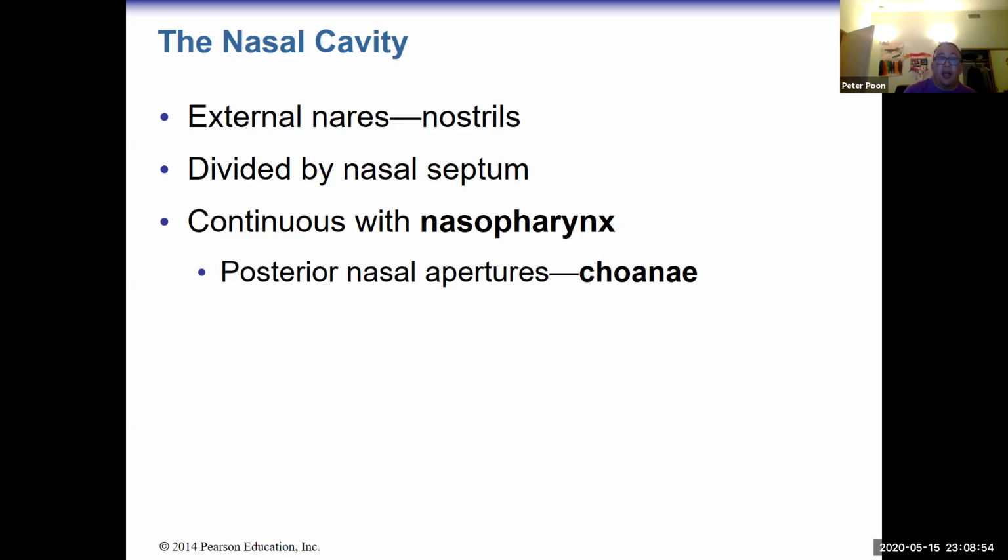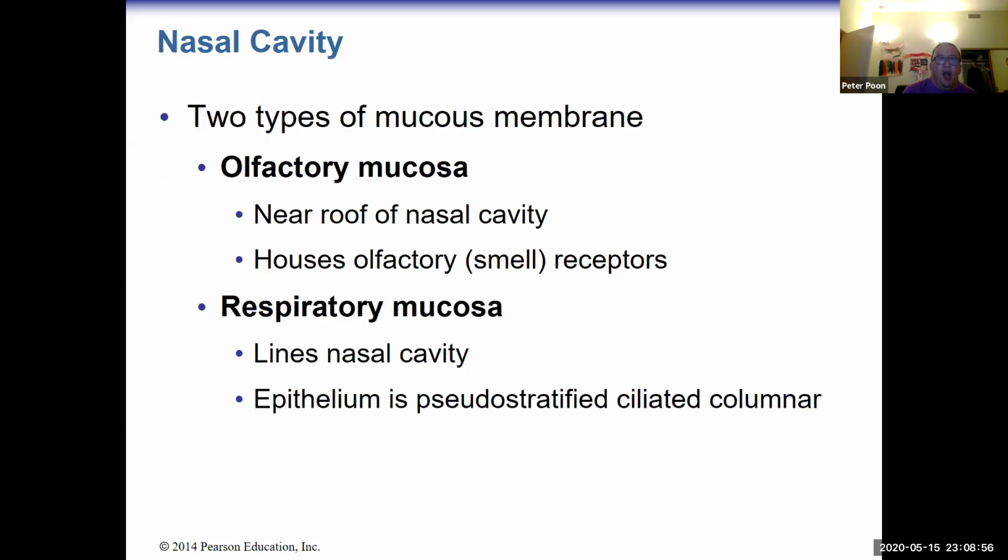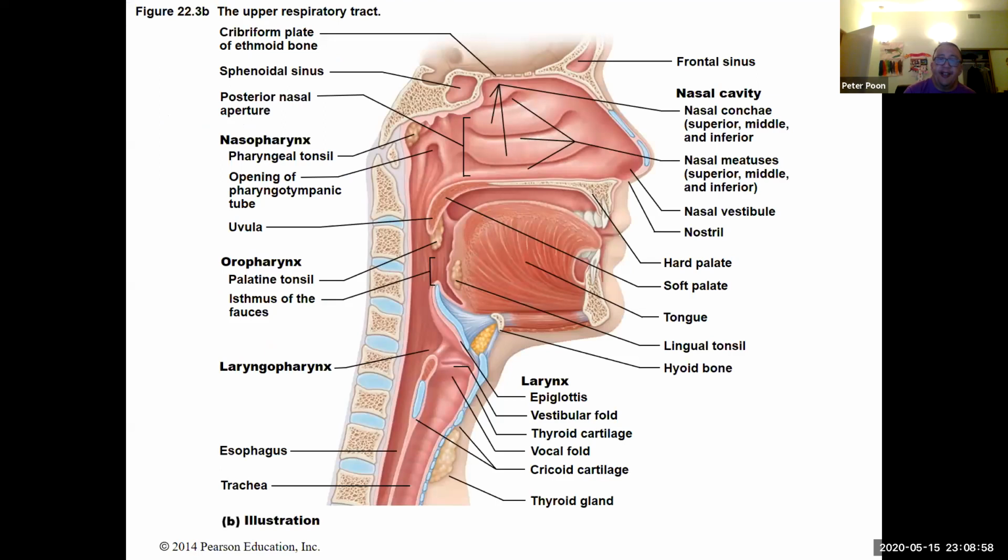Okay. The nasal cavity. So here's the nasal cavity. It's divided by the nasal septum, so you have left and right halves. Each of them has the nasal meatuses. Okay, so here they are here. Okay, and the nasal concha, which outline the meatuses.